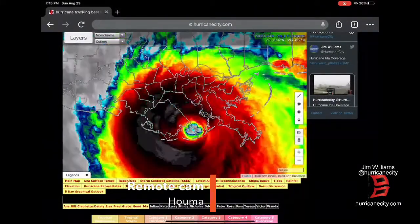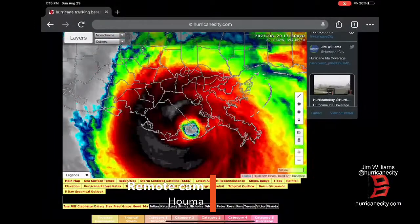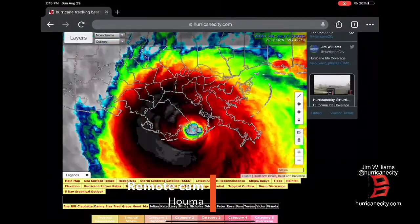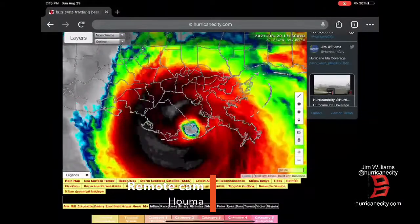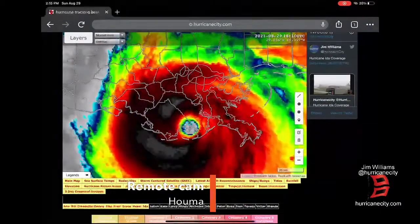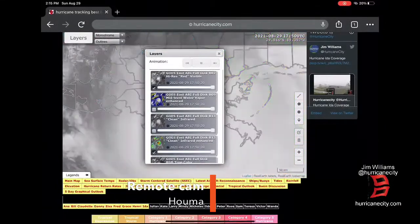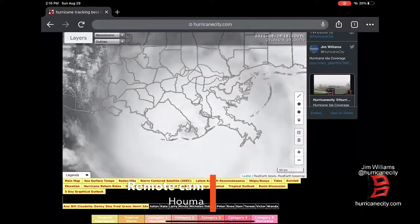Now we're starting to lose the bright whites that are around the centers. They're out over the water. It's got a perfectly round eye, that's for sure. I think a 15 nautical mile wide eye. See if we can pull up the, yeah, let's get the visible on this. The eye is starting to fill in just a little bit on the visible here.